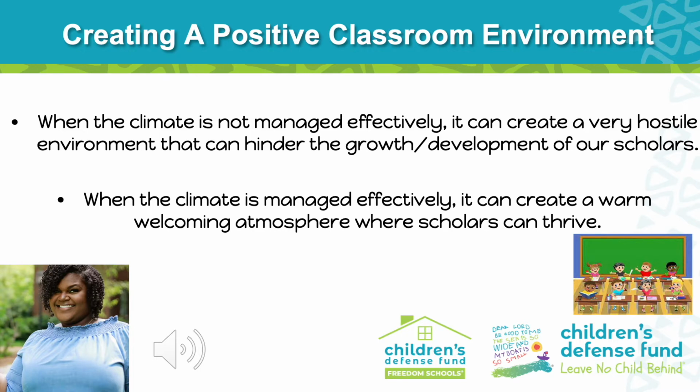Now, scholars are able to add their own ideas, which in return creates a space where they are more likely to adhere to the rules that they have created, okay? Now, this also helps to take away the uncertainty that many scholars may feel because they know what to expect and also what is expected from them, okay? It also helps them feel safe, which in return can help them better to learn and grow, okay? So the first step is to create that classroom contract, okay?